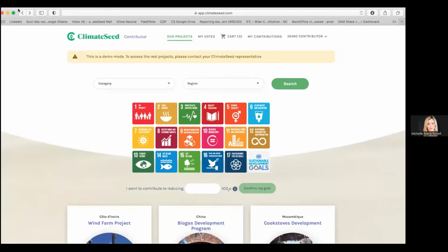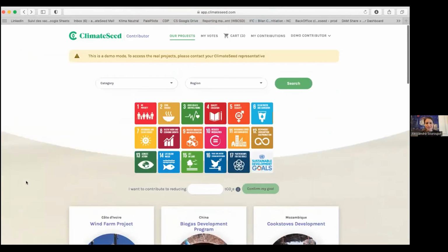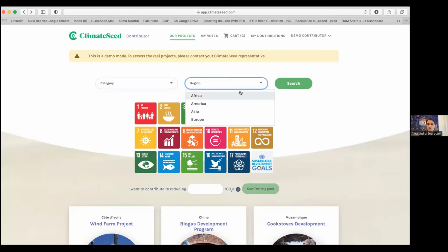Great. So this is what our platform looks like. So right now I'm actually sharing a demo version of our platform. So the projects that you see here are just random examples of projects. They're not the real projects. And so basically once you get access to our platform, you can actually browse the different projects that we have by project typology. So specifically, if you're looking for a specific type of project, you can also browse by location.